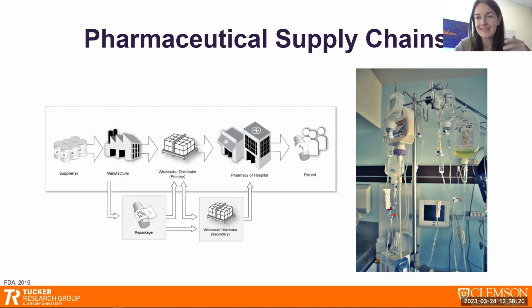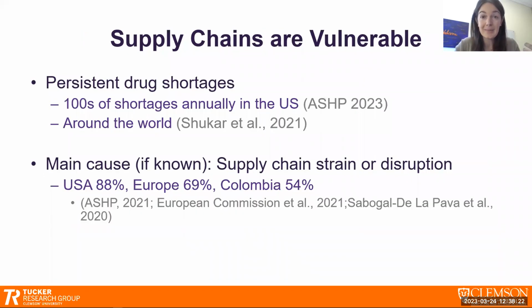Unfortunately, this is not as clean and as smooth as we would like it to be. Especially in the US, we have had shortages of life-giving medications since the early 2000s. And so pre-COVID, even hundreds of drugs are short annually in the US. This also occurs around the world. There have been major studies within Europe and other regions trying to figure out how we crack this issue.